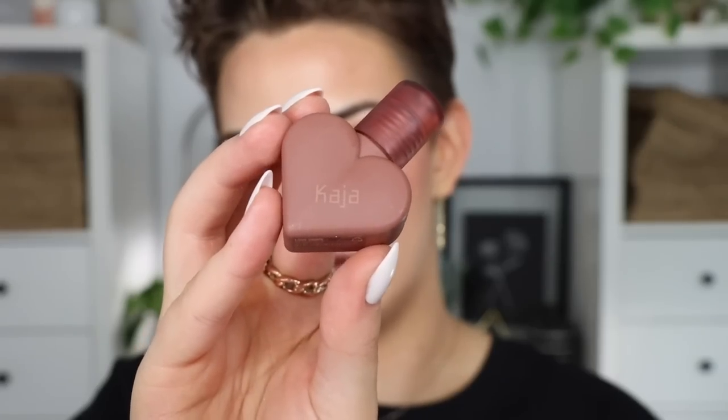So the last Kaja one I have is in the shade Swipe Right. I don't think I like this one. I think it's leaning a little too brown for me. It's a pretty color, but I don't think it's for me. I don't think I would wear this very often. So I will get rid of Swipe Right.